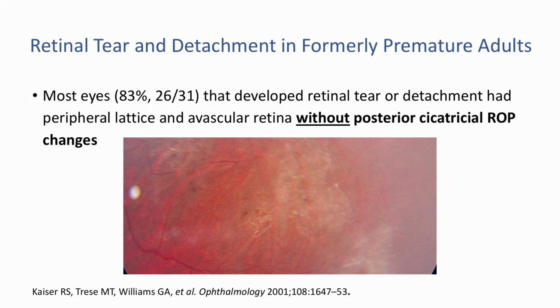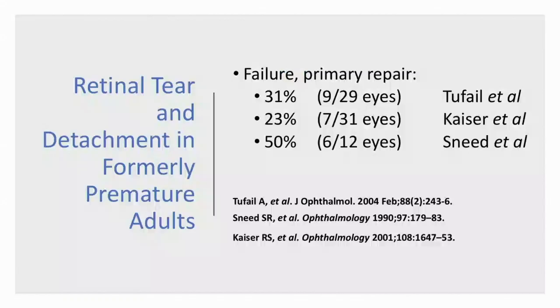One of the most important take-home points in this presentation is that even with minimal posterior pole findings from ROP, former prematures with regressed ROP are at high risk of retinal tear and detachment throughout their lives. Of note, in light of that, is the low success rate in the management of retinal detachment in formerly premature adults when scleral buckle is chosen as the exclusive therapeutic modality.